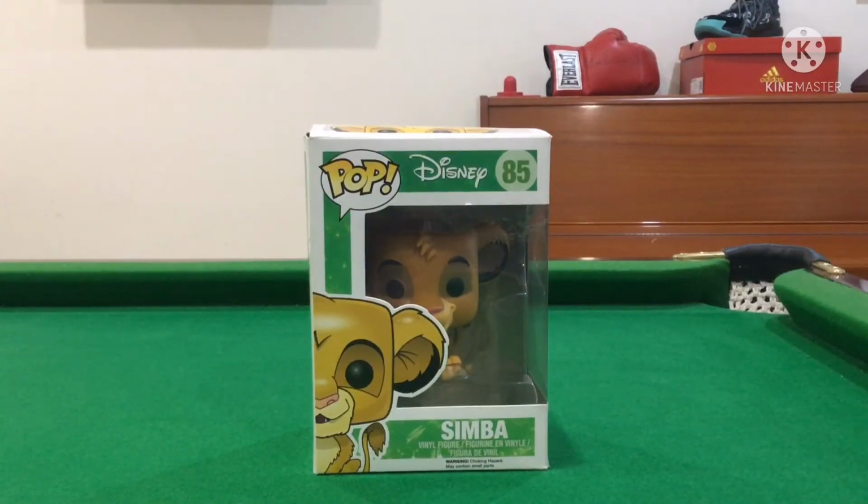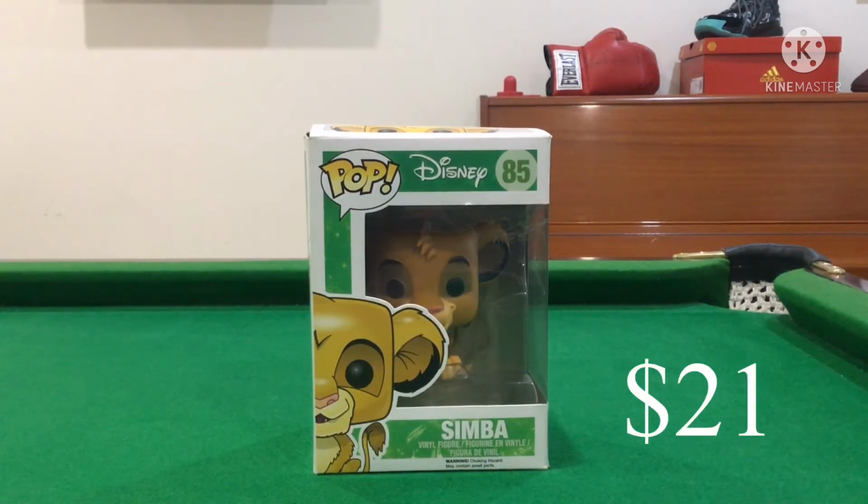Starting off, we have Disney Simba. Cooper, what is the price? It looks not much detail. I'll give it $20. $20. The price is $21. He gets it correct. Give me one round.